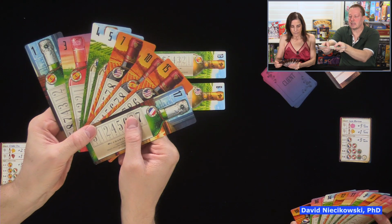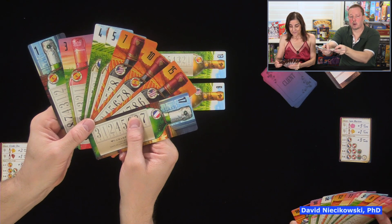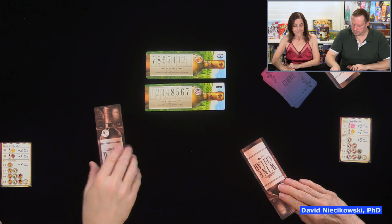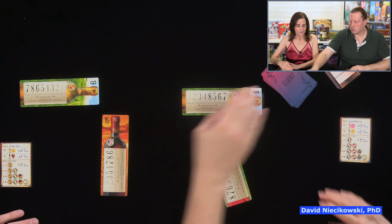So I know she has an 18, a 16, 11, 12, 13, 14. I know which one she has. She has a lot more higher cards than I do. So I'm going to put this one face down. We reveal. So she didn't care, but I did. I wanted to make sure I got this one. And then Julie gets this one.